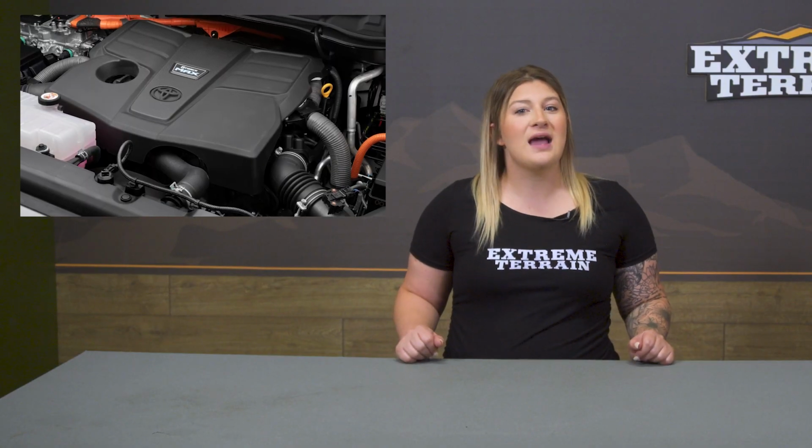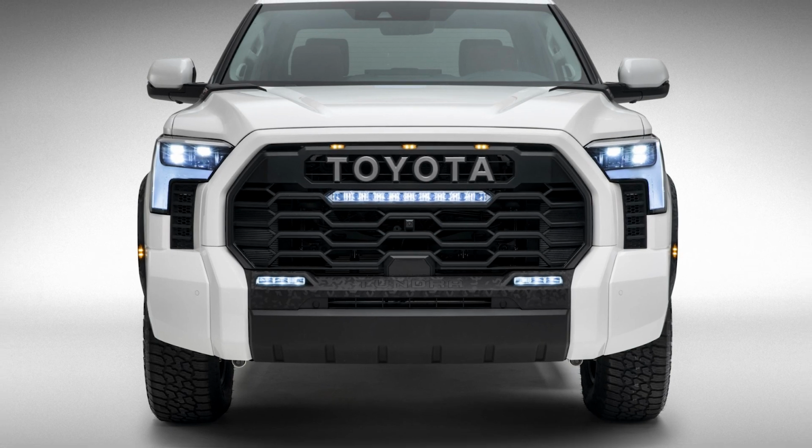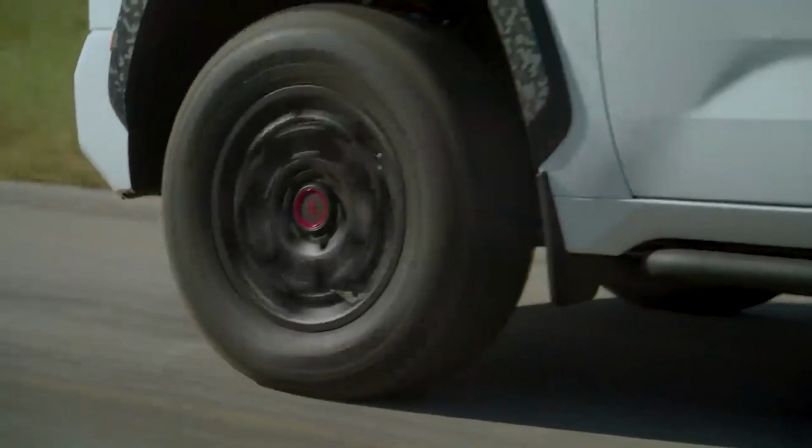Now, when it comes to the hybrid model, this version of the V6 is called the iForce Max and will come in the TRD Pro as a standard, like I mentioned before. Now, it has a low-speed EV mode that uses a 1.5 kilowatt battery-powered electric motor, in addition to the twin-turbo 3.4-liter and the 10-speed automatic that you get in that truck.